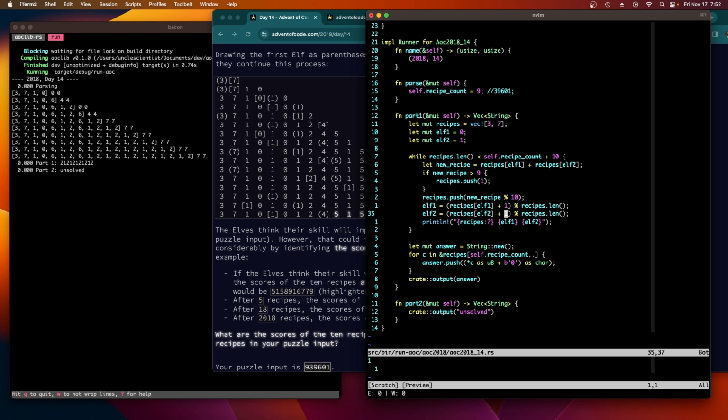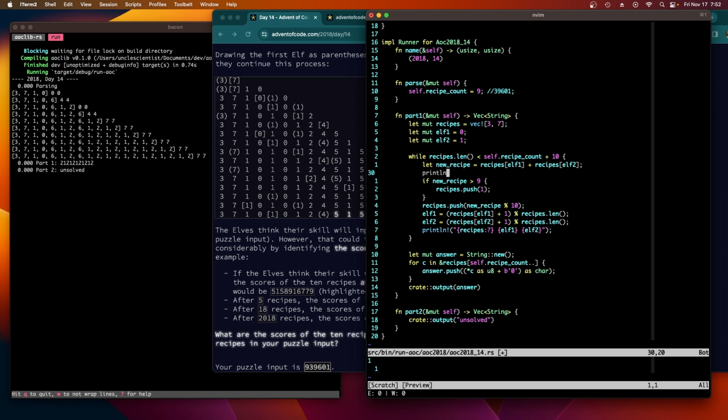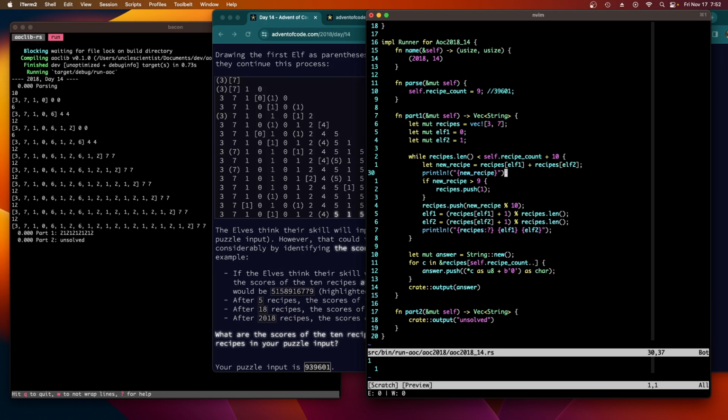All right, so this says while recipes len is less than self recipe. That just says how many loops we're going to do. The new recipe should be 10. Right? And now it's saying this new recipe is 6. Because elf1 and elf2 end up at 0 and 0. But they should end up at 0 and 1. Recipes of elf2 is 7. Plus 1 is 8.